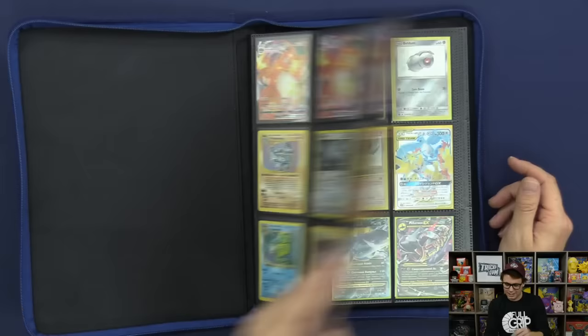Zekroms and Reshirams were both very popular in some early Black and White decks. Chandelure was a big deck from that era as well. We've got the Dark Trance Hydreigon. I remember playing this deck. It wasn't very good, but I did play the Dark Trance Hydreigon deck. It was kind of like a Dark Box deck. You can move your Darkness energy around.